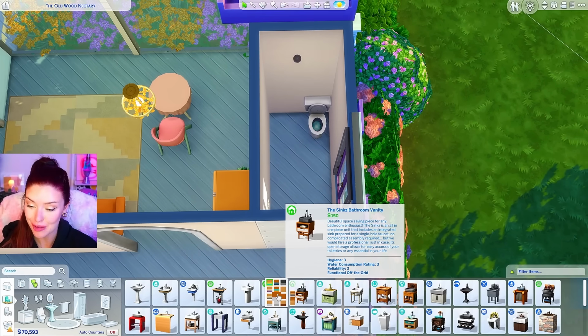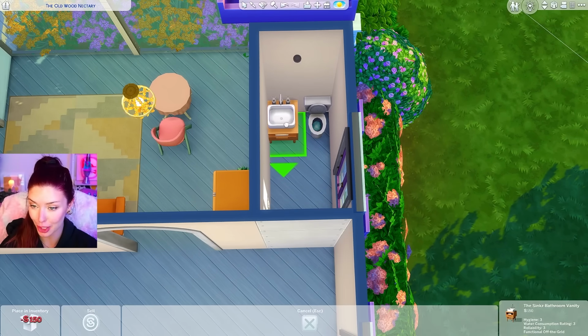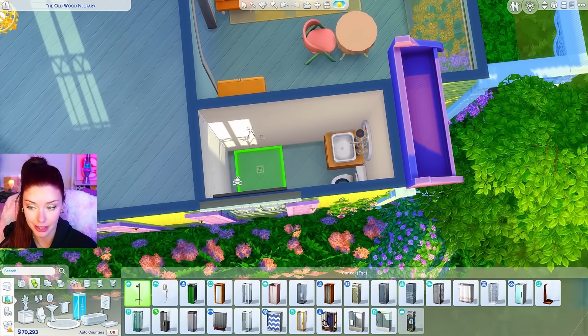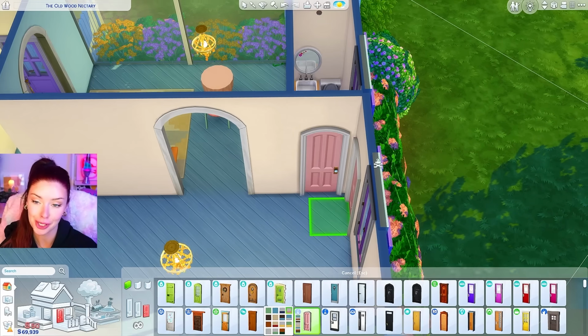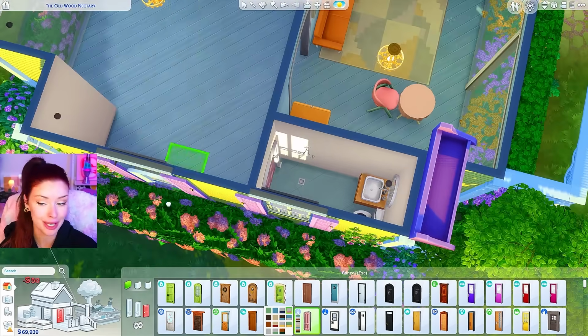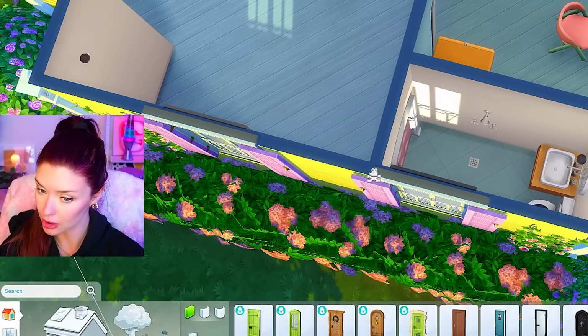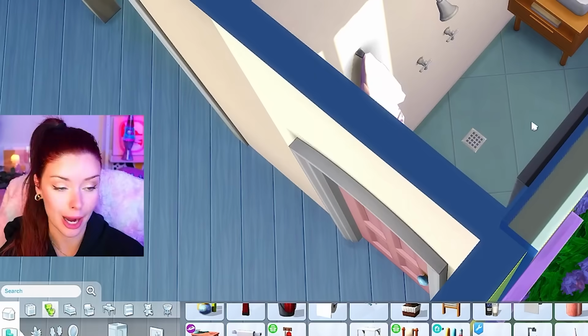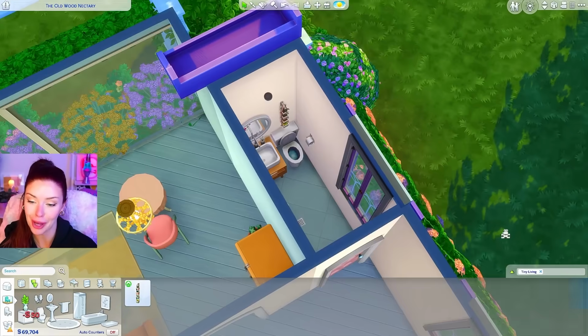Although wait, because this is on a diagonal, I might be able to get away with a tiny bathroom, like toilet and sink at the back there. And then I could do my shower right here. I'll have my door leading in right there. And I mean, it's not ideal, but it'll work. You never actually see her going to the bathroom anyway, so it's always been a mystery how she gets in there. All right, so small bathroom done.